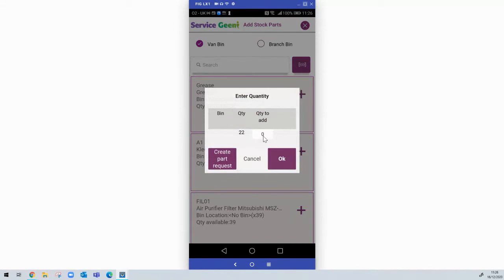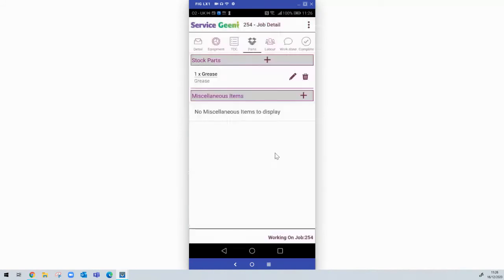So I'm just going to put one of these parts on here. So as you can see, that's now on the job. Incidentally, all of this data, as long as there's internet connectivity, replicates in real time to the desktop software. So as soon as the engineer does something on the mobile device, that becomes visible to the people back in the office.